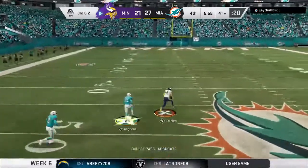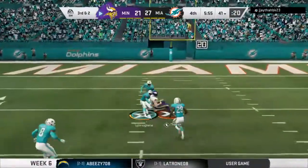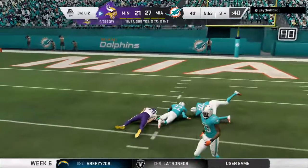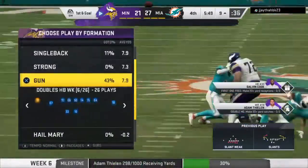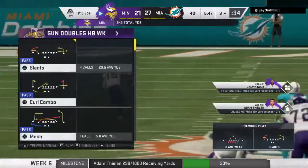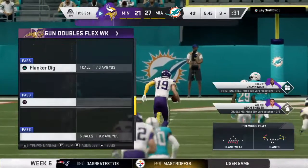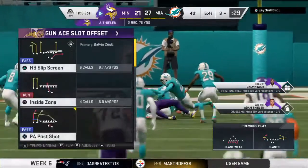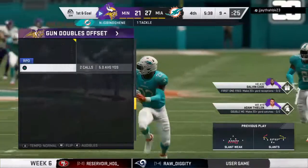They'll look to throw here. Open man is Thielen. It's complete. And he'll be marked down deep on Miami's side of the field. They're able to convert on 3rd down, and that sets up a 1st and goal. That could very well be a defining play in this game. A touchdown, that gives them a lead, and they took a major step towards getting there with that big play right there.